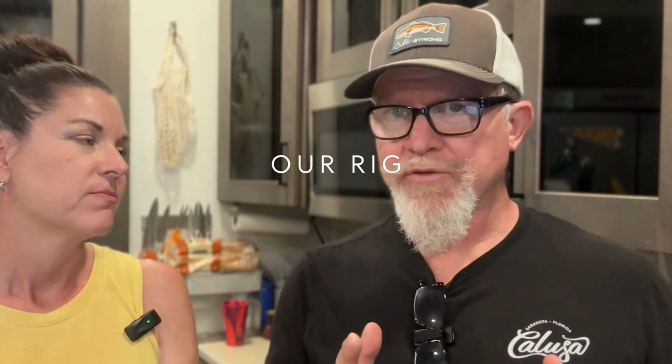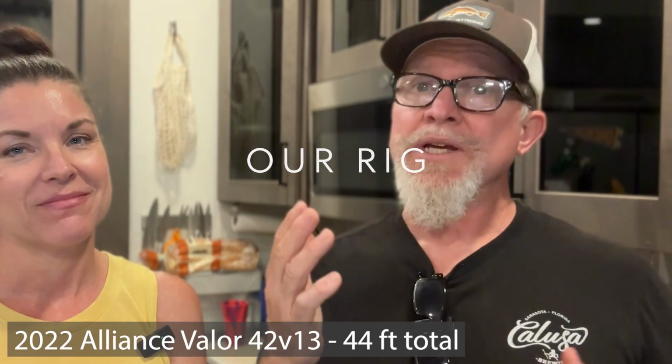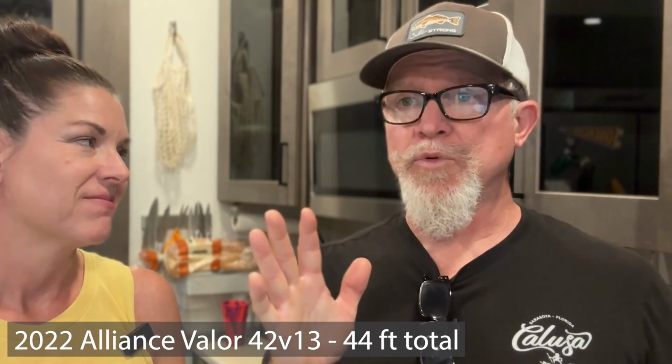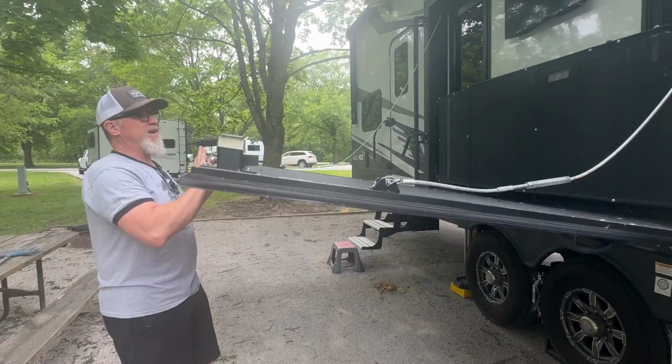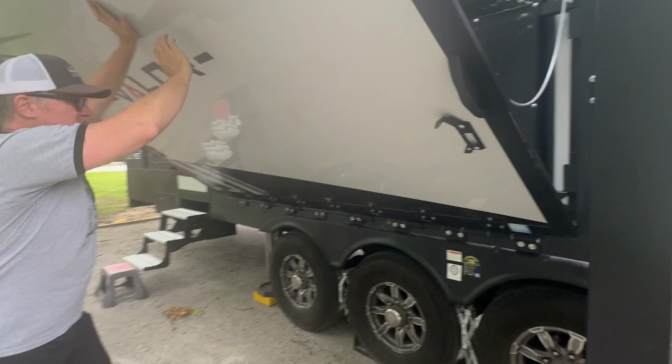Now, another big turn-on for me: this particular model is sort of unique. I'm sure we'll bring some images up on screen, but we actually have a patio on the side of the RV in addition to the patio that goes out the back and becomes the ramp.